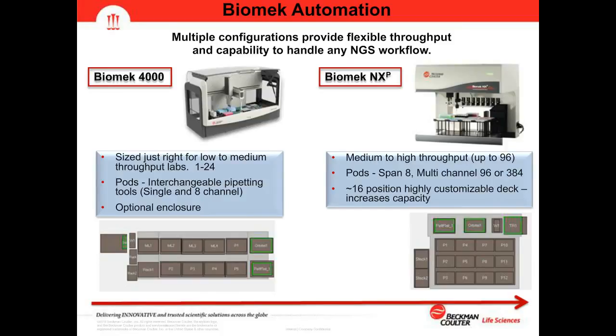It also has the capability of enhanced multi-selective tip pipetting, which is a multichannel head that has the capability to pipette single rows, single columns, or even individual wells. So it provides some flexibility of a Span-8 system while still providing the efficiency of a multichannel head. There's approximately 16 deck positions in a highly customizable deck, allowing an increase in capacity over the Biomek 4000. And again, an example of our typical NGS deck setup below.